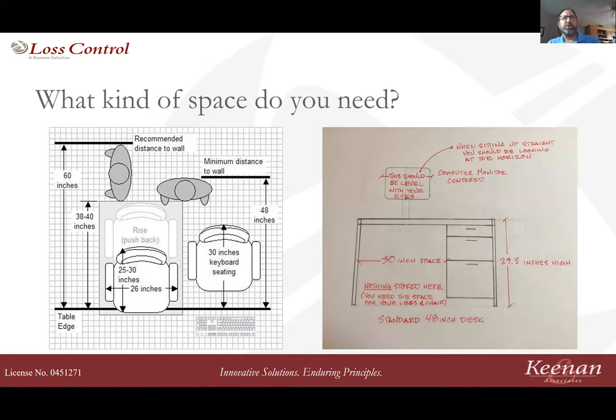Okay, so these are my two diagrams. I couldn't find one, so I actually had to draw one out on the right-hand side. We're talking about two things: how much space you need. I'm going to start on the right-hand side on my hand-drawn diagram, and I really want to focus on the 30-inch space underneath the computer monitor when you pull your chair into the desk. Most chairs are between 26 to 28 inches wide.